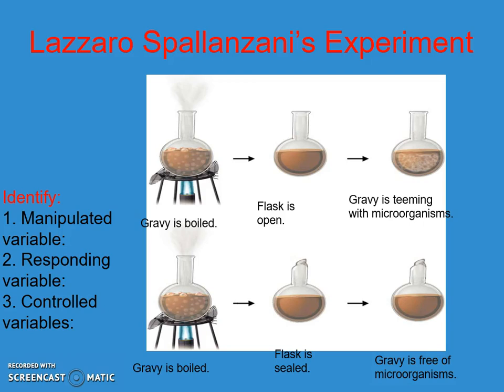The manipulated variable, of course, was the opening of the flask, the responding variable, the growth of the microorganisms in the gravy. However, he got some of his controlled variables wrong. He sealed the flask. And by sealing the flask, not only did he keep microorganisms out, he kept oxygen out. And by keeping oxygen out, he did not control his experiment properly.